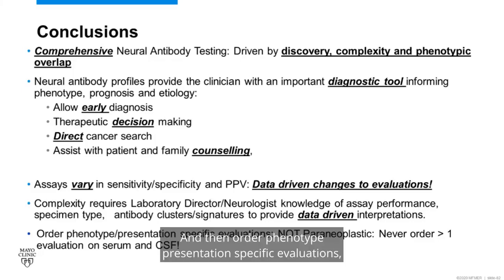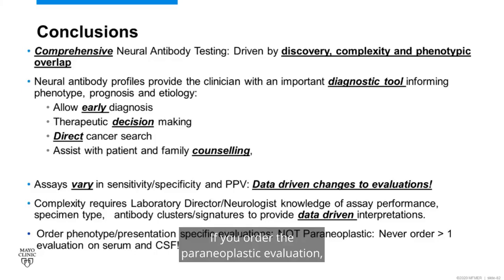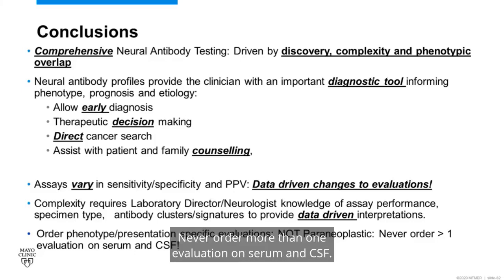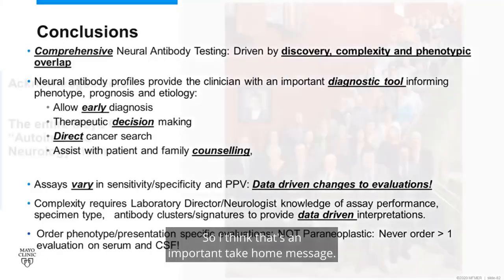And then order phenotype presentation specific evaluations, not the paraneoplastic evaluation. If you order the paraneoplastic evaluation, do not go home and sleep well. You have not covered your bases. Never order more than one evaluation on serum and CSF, and that will save your institution a lot of money, because we get many repeated orders on patients. So I think that's an important take-home message.